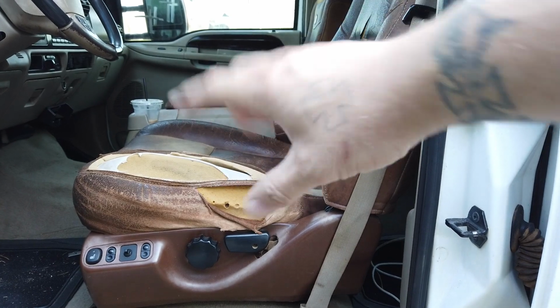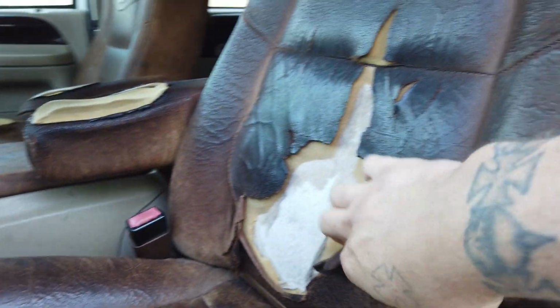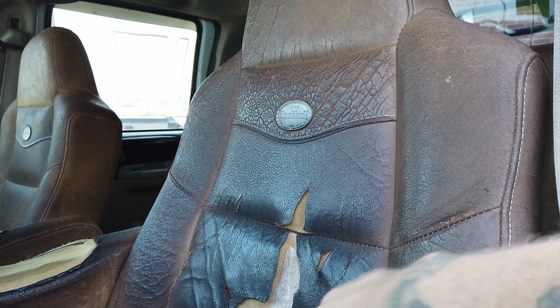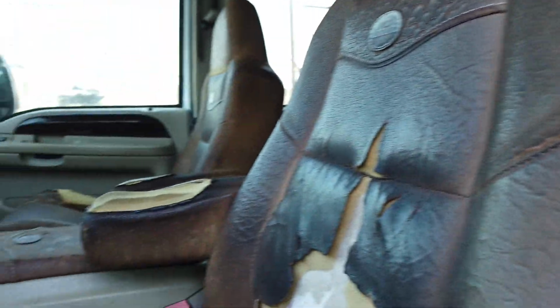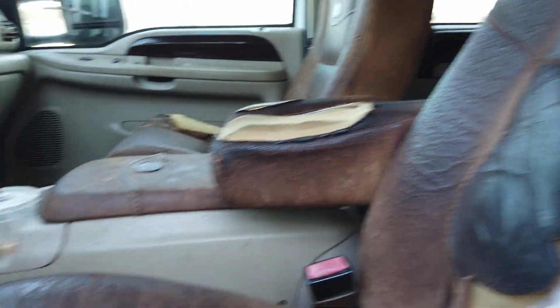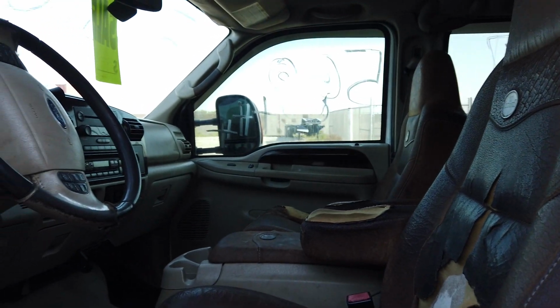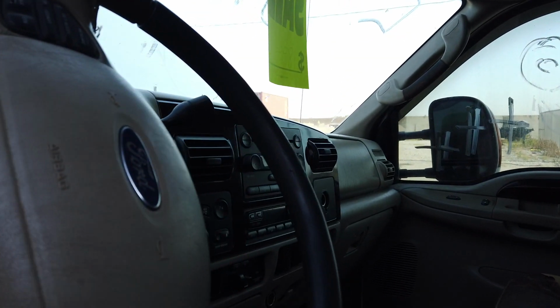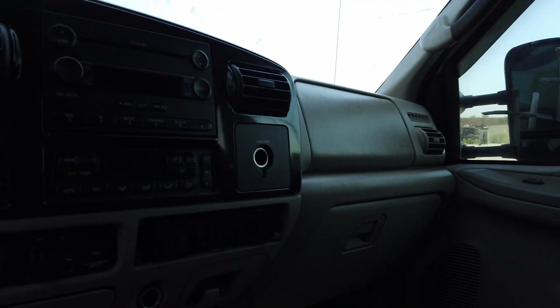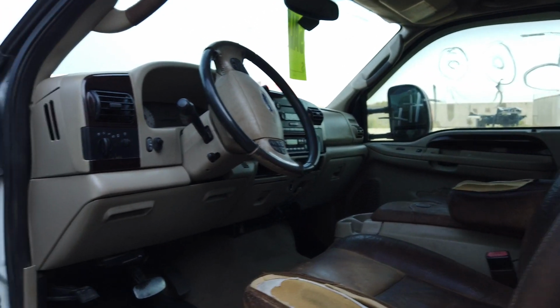Like these seats. King Ranch seats. They are destroyed. Destroyed. Disgusting. We're gonna make them look new. Both of them. And 2 armrests. God, that's gonna be expensive. Ooh, someone left a coffee in here. Nice. That was mine. Kind of smells weird. Maybe.